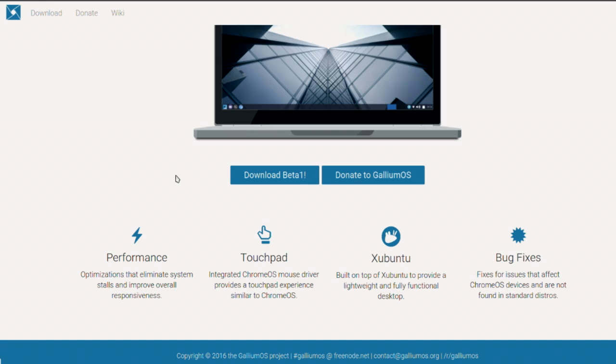So I think some of these Chrome OS devices really do feel like they're built for Chrome OS. And there are a few things that this distro has done. It's optimized to eliminate some of the stalls you get on some of this hardware. They've also modified their touchpad driver to work more similarly to Chrome OS, and it updates similarly to the way Chrome OS updates too. So it gives you a very familiar, tier 1 hardware-supported experience on a Chromebook that's removed from Google at least a step or two. That's what I like about it.